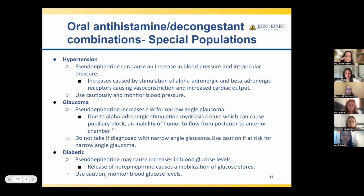Lastly, diabetic patients should avoid pseudoephedrine when possible due to increasing blood sugar levels caused by this medication. And if diabetic patients do have to take it, they should monitor their blood sugar levels very closely.